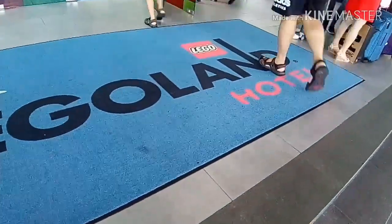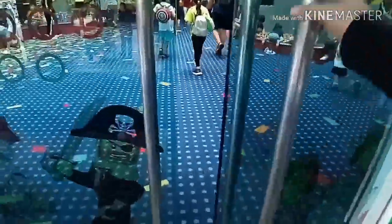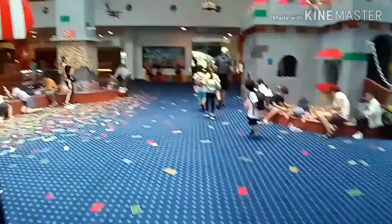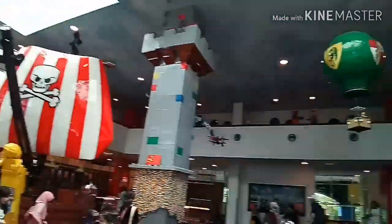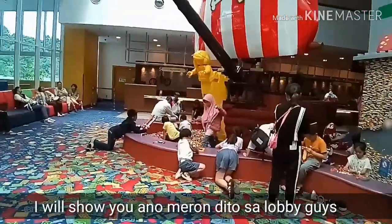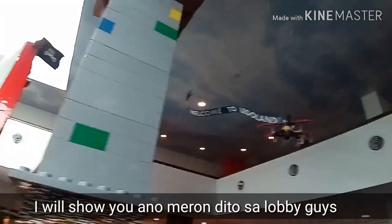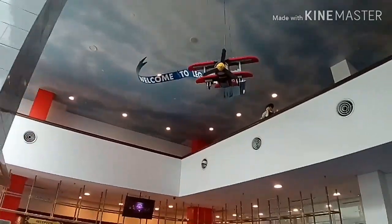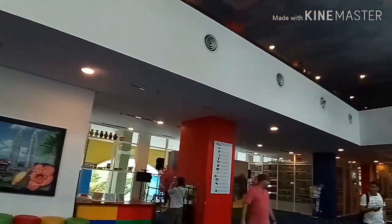Legoland Hotel. Yeah, look at that, guys. There are lots of people here going inside the hotel. For the second time, guys, we're back here. Put it in your bag. In the plastic bag, you will not play now. Oh, look at that, guys.